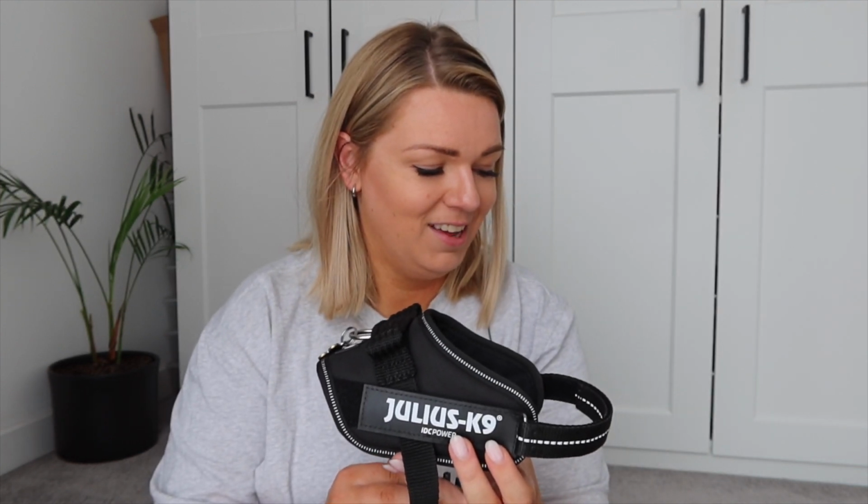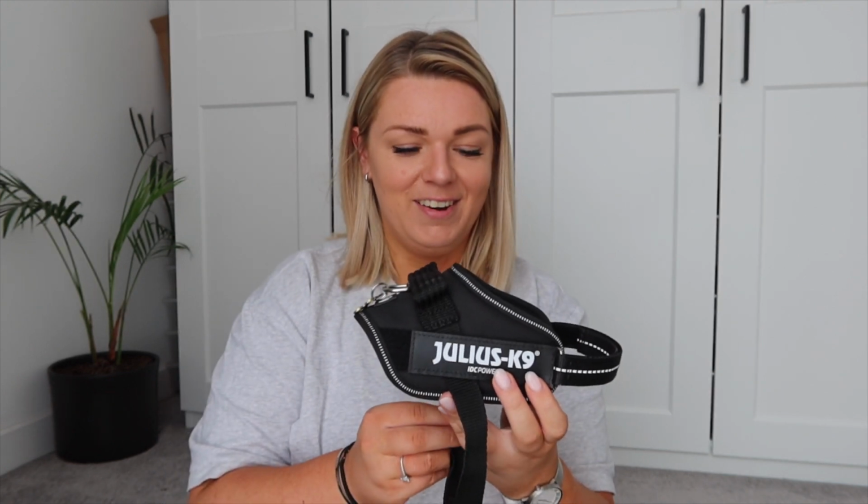Oh God, Milo's looking at the harness, he thinks something's going on. But yeah, you can adjust this strap here, you just slip it over their head.